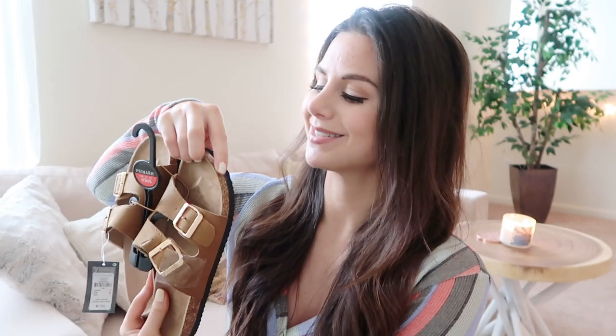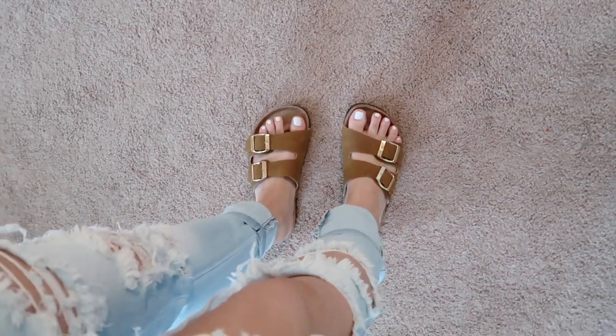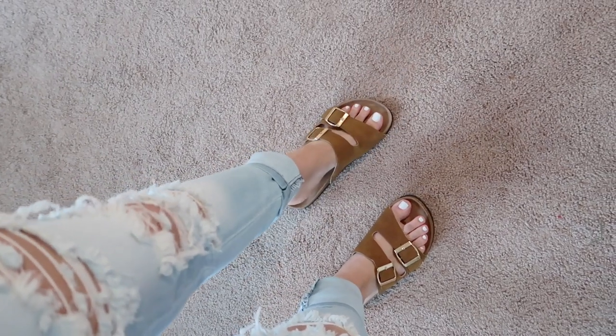Got the cork siding over here. Nice grip on the bottom. The beautiful thing about this, guys, it even has little indentions right up in here for your feet. So it literally has the grooves to suit your feet needs, if that makes sense. It literally feels like this was made for my feet, and they just mold to it and make me feel good. Can you believe these were only $7? Honestly, Primark, how?